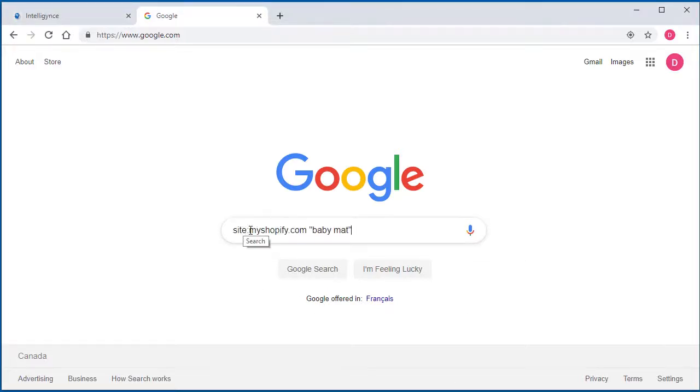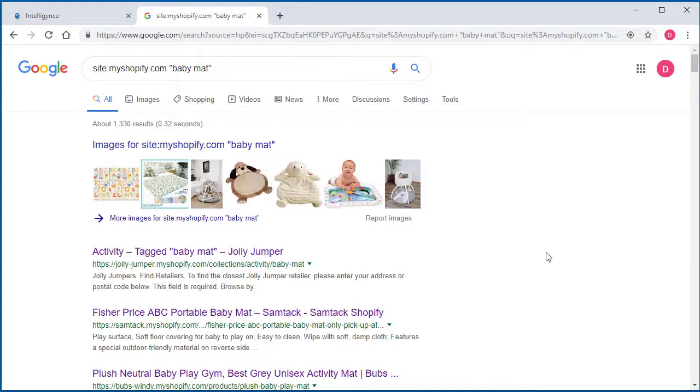So I typed in site:/myshopify.com space, then inside of double quotes, I put the main keyword of a product I'd like to look into. I'll continue with the baby mat idea. So go ahead and click search. And what Google is going to do is going to return a whole bunch of Shopify stores that have the word baby mat contained in them.